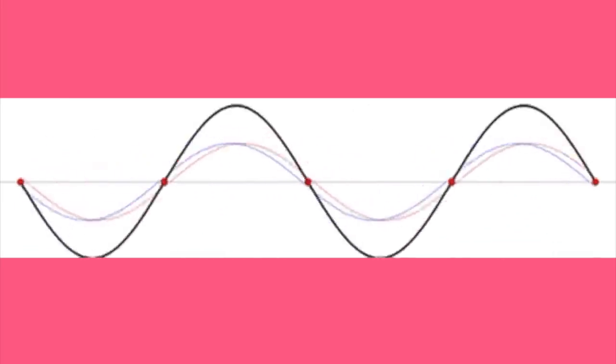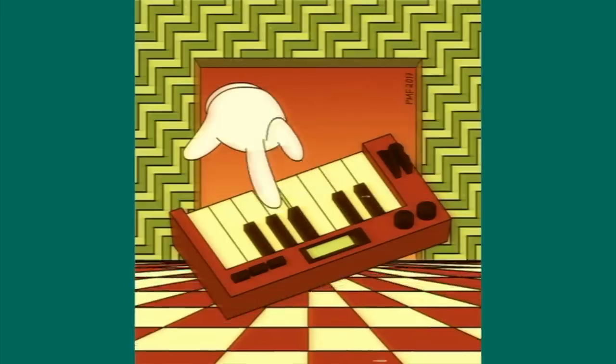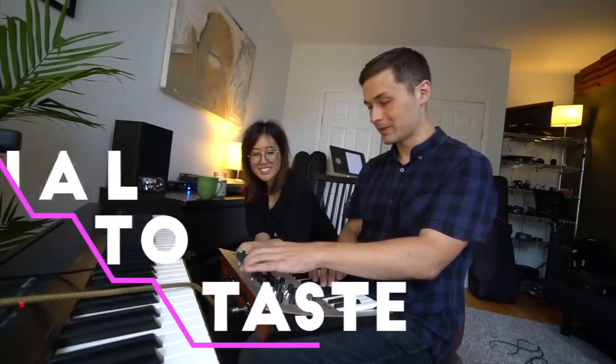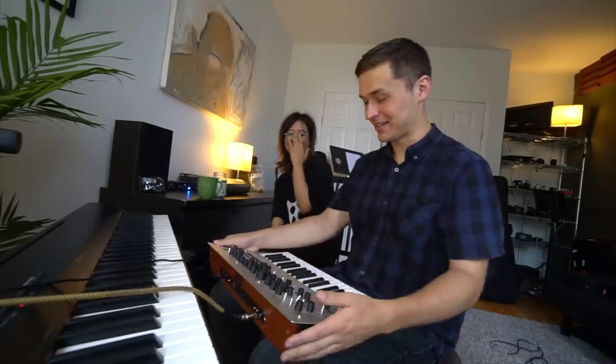So I did learn quite a bit about the different types of waveforms and how different types of effects are employed using synthesizers, but the main takeaway for me could be summed up with these words. Dialed to taste, like how much you want that thing. Dialed to taste. I feel like that is what describes synthesizers.